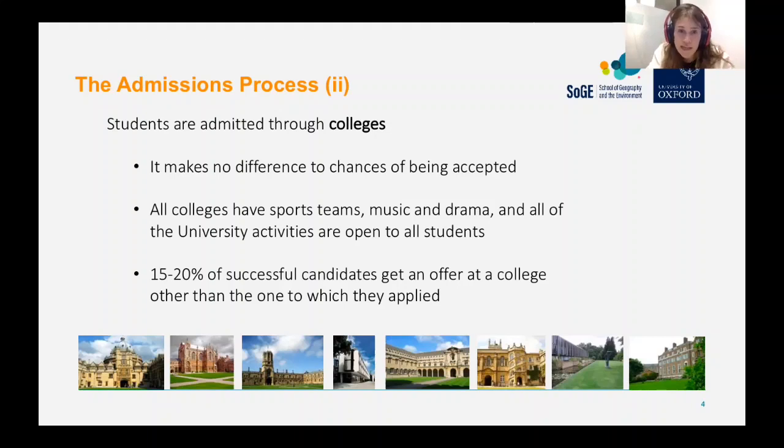There's a system in place, which I shan't explain in detail, but it basically ensures that you receive an equal chance of being accepted for interview and thus acceptance, whether you put a college or not on your application. So please do not stress about feeling the need to put a college down if you don't have a preference. Around 15 to 20% of candidates get an offer from a college other than the one to which they applied. I myself was reallocated from Jesus College, which is where I applied to on the UCAS form, to St Edmund Hall for interview. And this is the college that I received my conditional offer from.